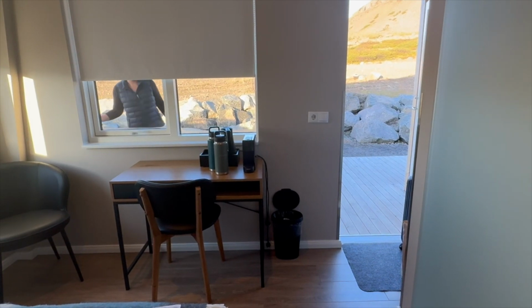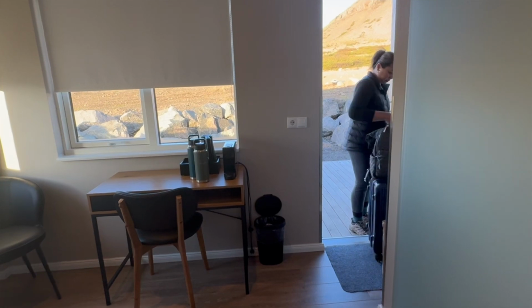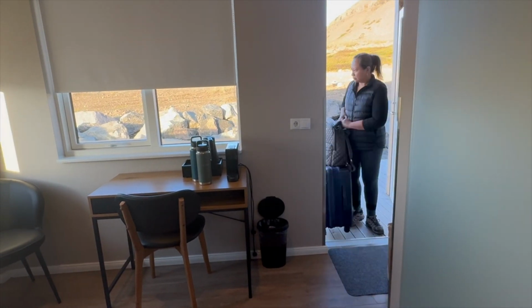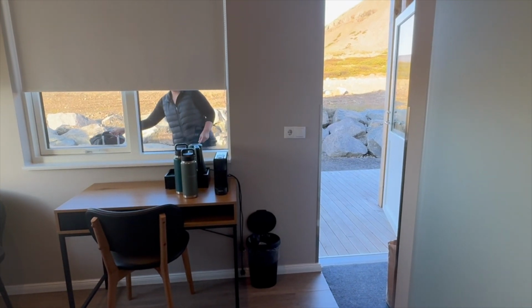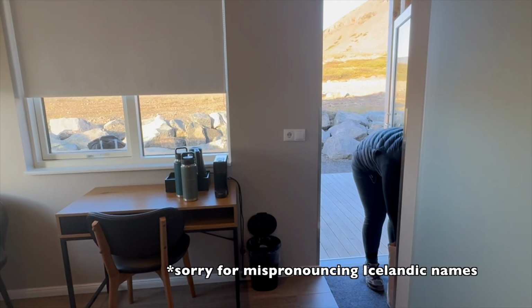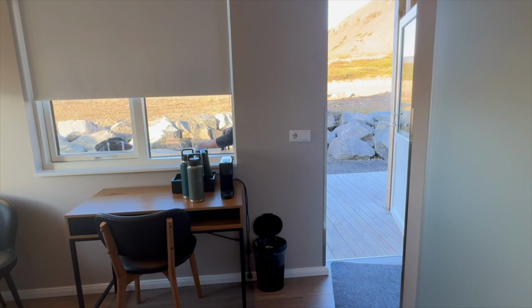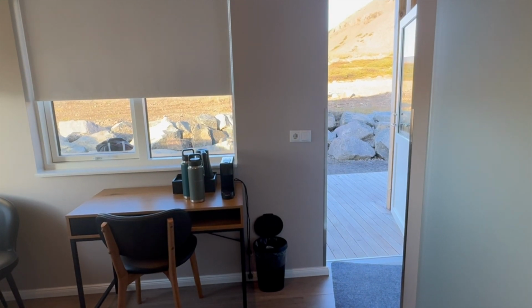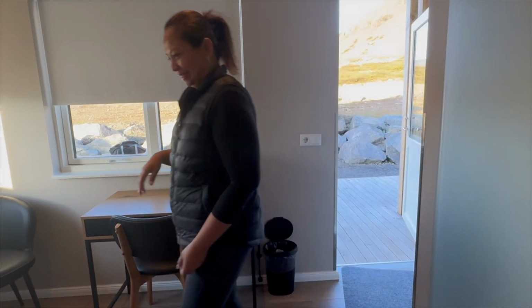Our Icelandic adventure reached its peak today as we embarked on the longest road trip of the entire journey. The first destination today, the legendary Latrabjarg cliffs. We set out early, eager to explore one of Iceland's most dramatic coastal landscapes. The road to the cliffs, however, quickly proved that it was not a route for the faint-hearted.